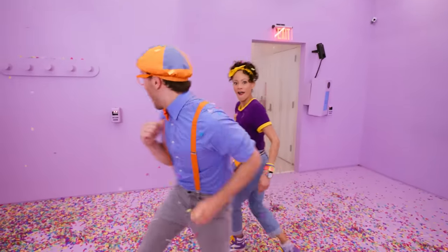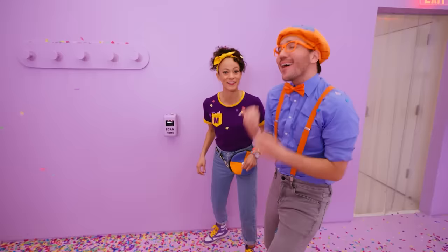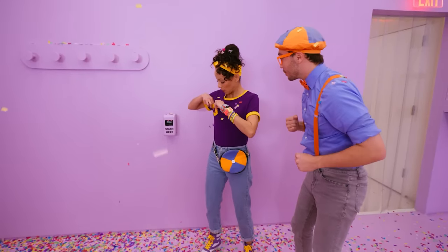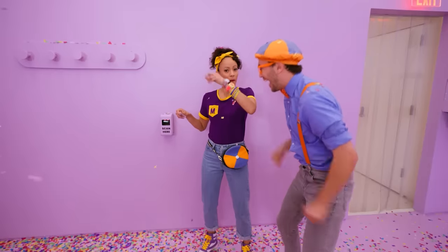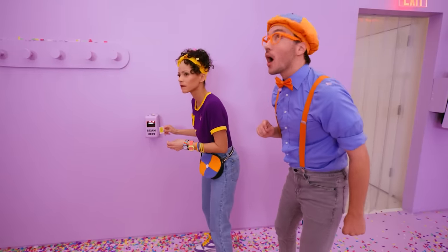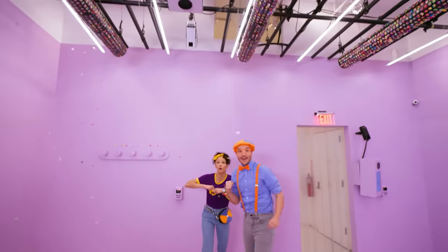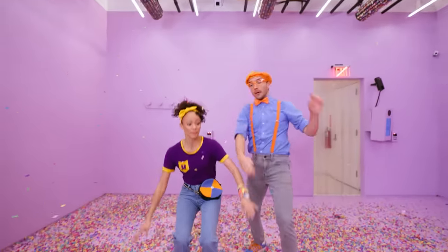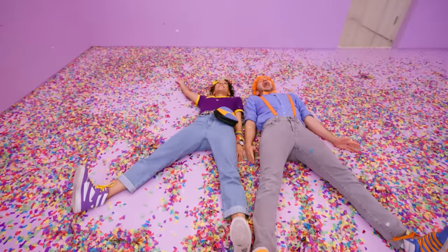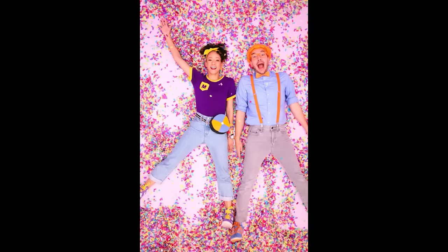Hey. What's that? There's another scan here box. Oh, I can use some confetti in there. Okay, let's scan it. There's a camera! We can get another picture! Okay. Right. Here we go. Two. Wow! That's gonna be a fun picture.